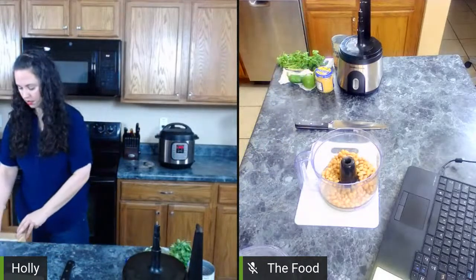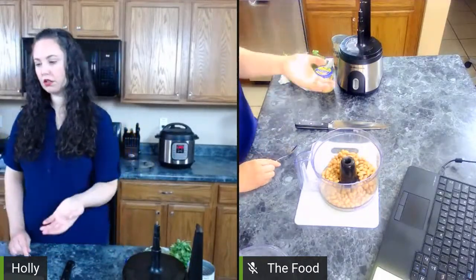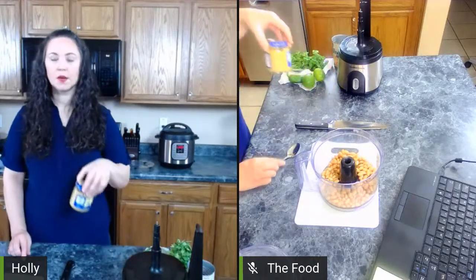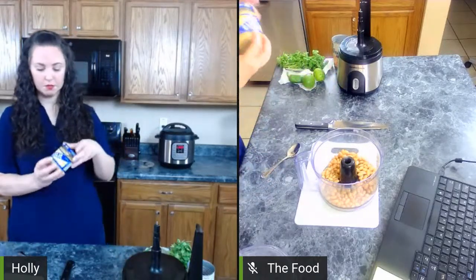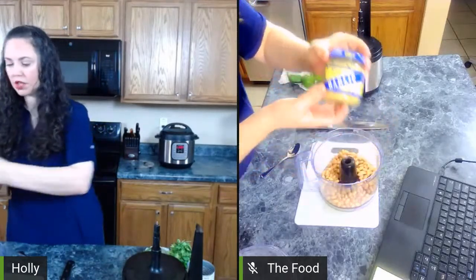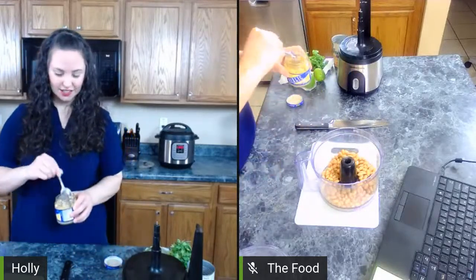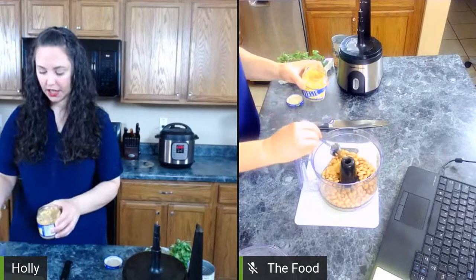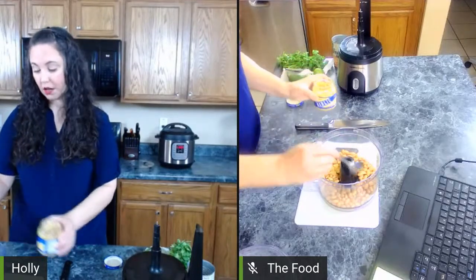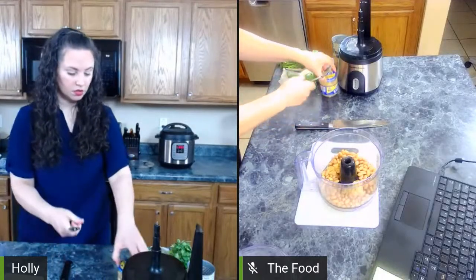Okay, so I'm just going to pour my beans in. I probably poured out more liquid than I need to, but I can always add water. And so normally I will do a few cloves of garlic, but I am just using this minced garlic that's in the refrigerated section from the store. It's just really easy and it smells really good. So I don't have to worry about peeling it. You can use more garlic if you love it. I use about 2 teaspoons.